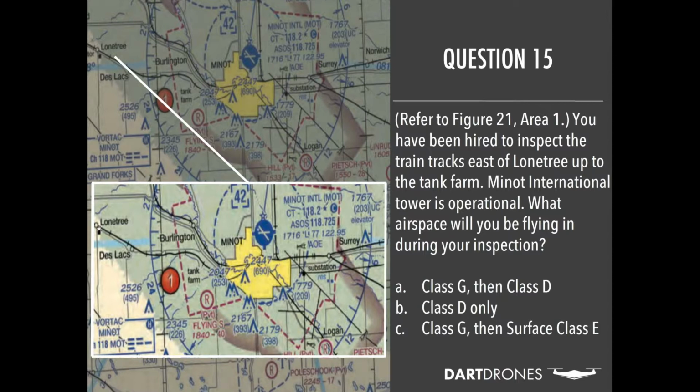So we're going to start out up here in Lone Tree, and we're outside of all the borders in the area that would indicate surface areas of controlled airspace, okay? So I'm going to start to move my way along the train tracks. That's this solid black line with our little hash marks here. So here we go. I'm making my way down.